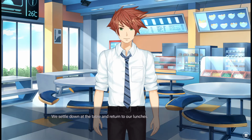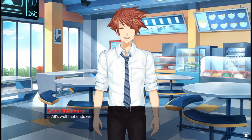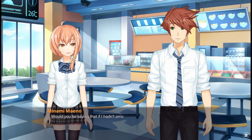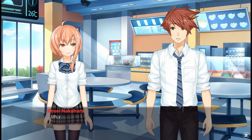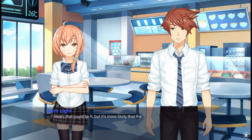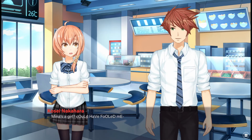We settle down at the table and return to our lunches. All's well that ends well. Mina snorts. Would you be saying that if I hadn't arrived when I did? Yeah. Please! They only backed down because they were intimidated by me. I mean, that could be it. But it's more likely that they didn't want to find a girl. Mina's a girl? Could have fooled me!